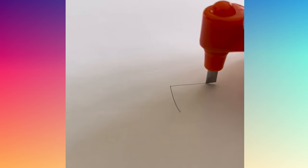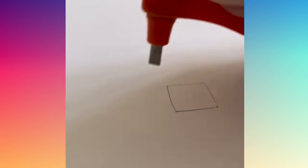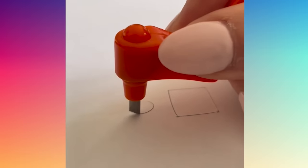It looks like a pen, it feels like a pen, it moves like a pen, except that it's not a pen.